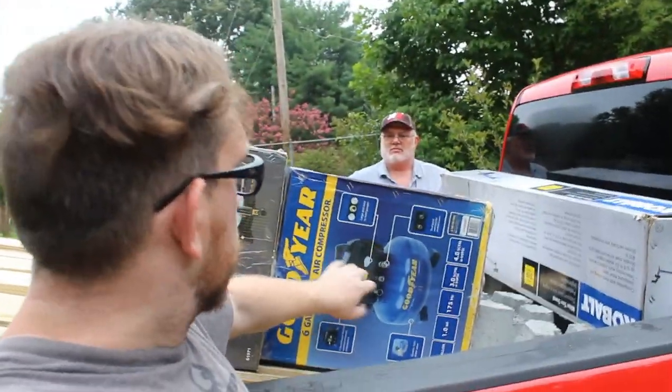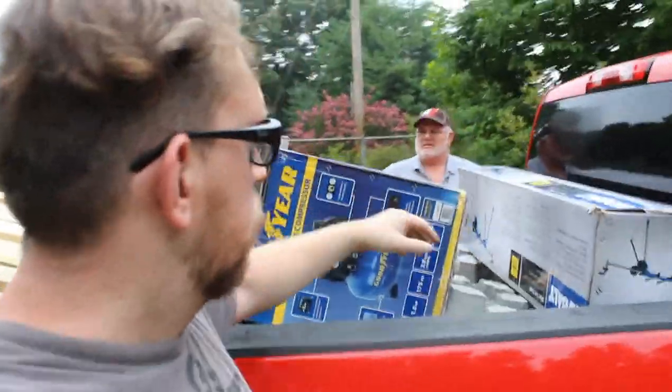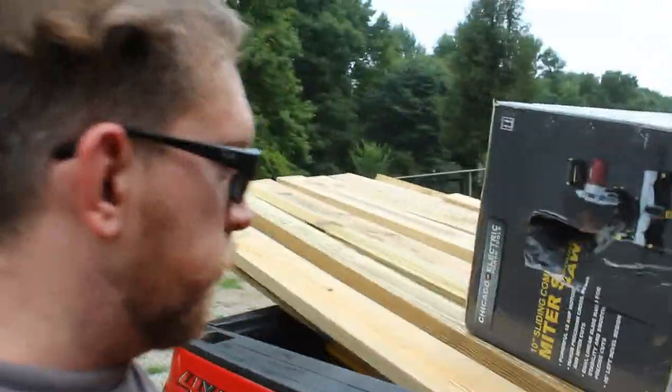This is an air compressor I got about a month ago. I bought this for Father's Day for my dad this year. And for Father's Day last year, I bought him this miter saw. And we got a bunch of stuff out here that we're gonna take up there, and hopefully none of this stuff comes off of here.